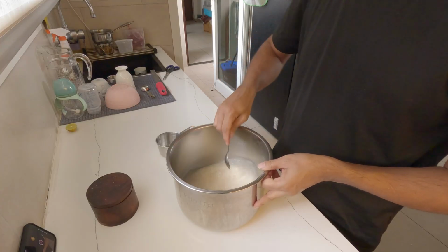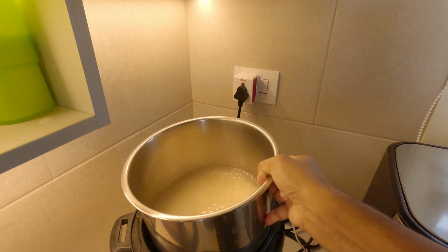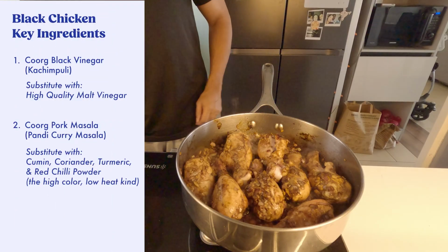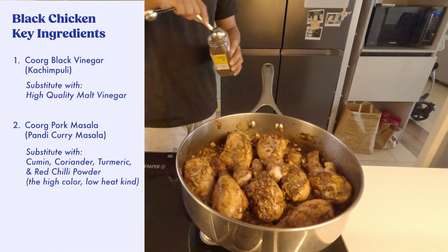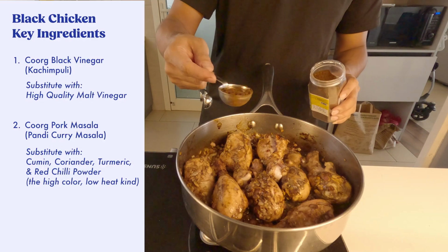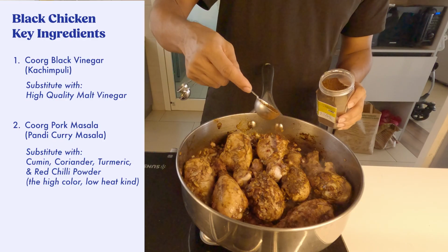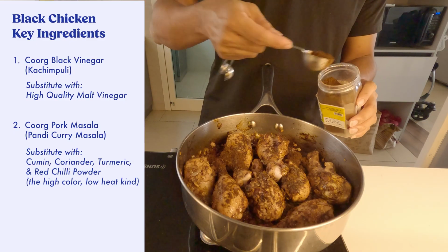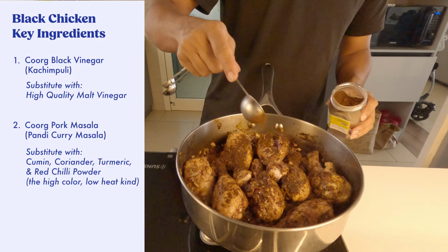Meanwhile, I set the rice for cooking in my Instapot, and I always salt my rice before cooking for an even seasoning. Back to the black chicken, I now add the second key ingredient, the Coorg pork masala, and as you can guess, the dish originally calls for pork, but we are doing chicken and paneer versions of it. Since you are unlikely to have this very regional spice on your shelf, you can substitute it with a mix of cumin, coriander, turmeric, and chili powder.